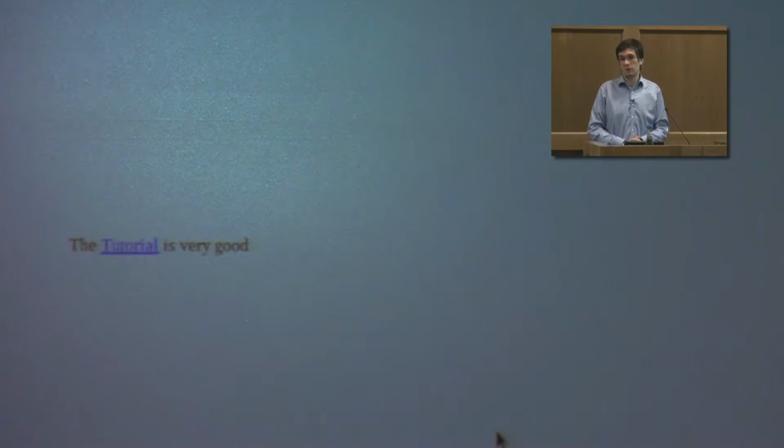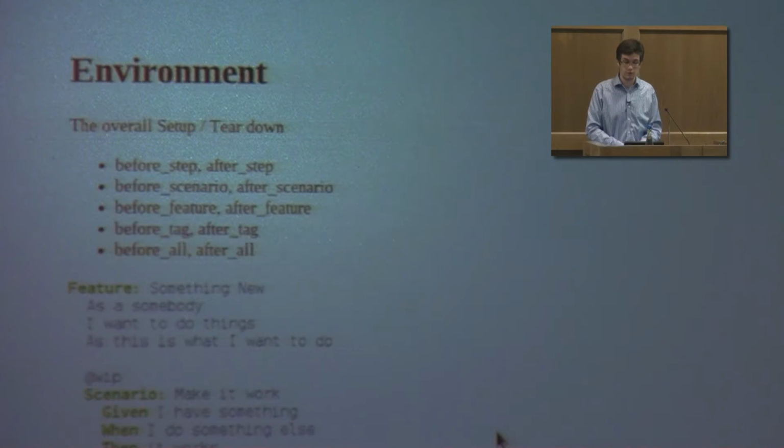The tutorial is very, very good. I cannot impress upon you how good it is to get into the nitty-gritty of technically how it works. But I'm going to be concentrating more on how you will write good scenarios, so I'll be moving a little bit more quickly through this.